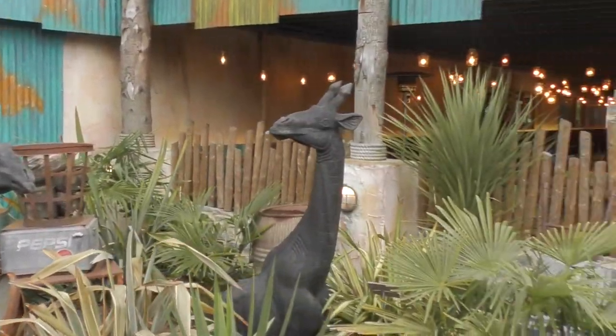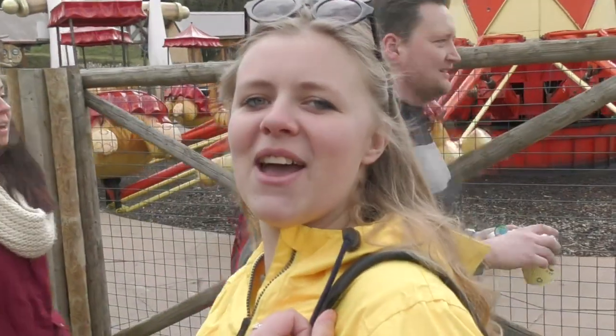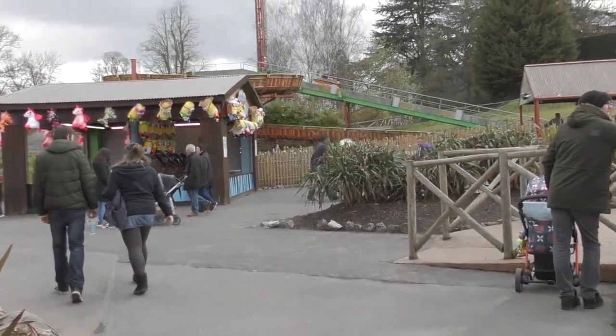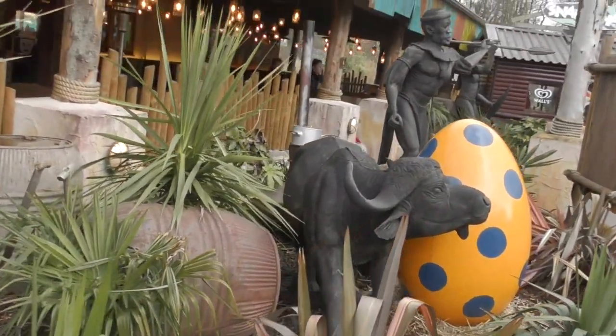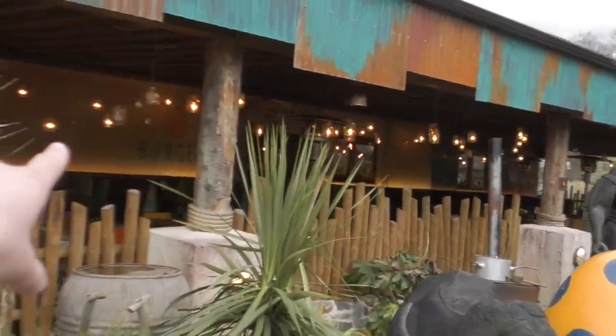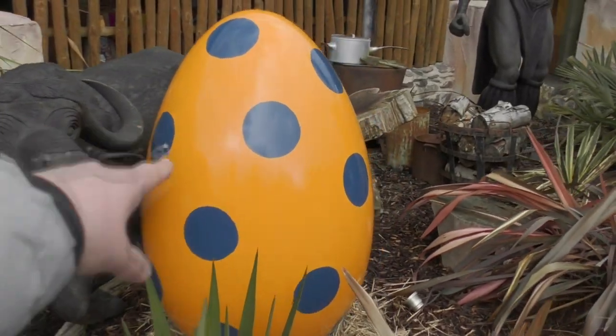So we've made our way down now to the Adventure Theme Park, or as Charlotte's been calling it, the fairground! I would say it used to be more of a fairground. Now they've tried to theme it really nicely. I mean, it looks really good now. It's a lot more than just a fairground. I mean, this restaurant here, the Burger Co., which I think is where we're going to go now for some food. Yeah, you've got Easter eggs around as well.